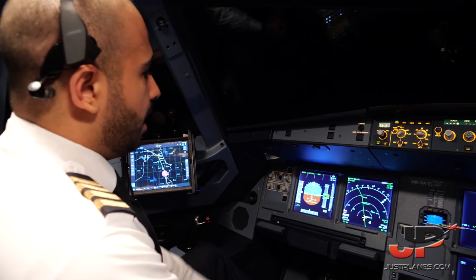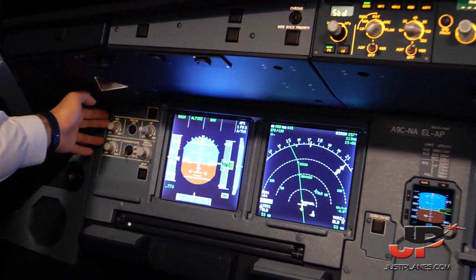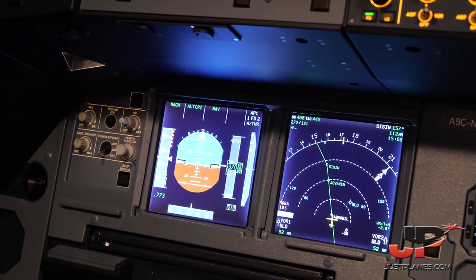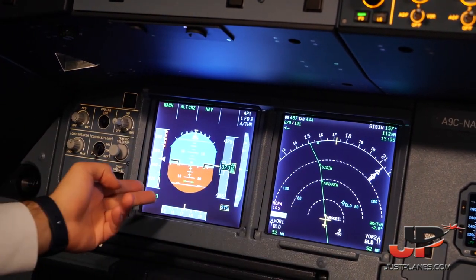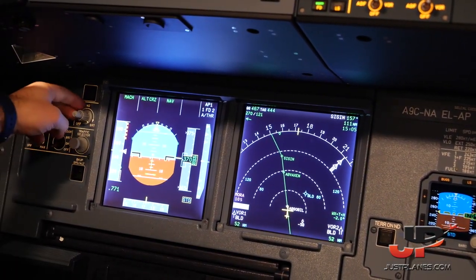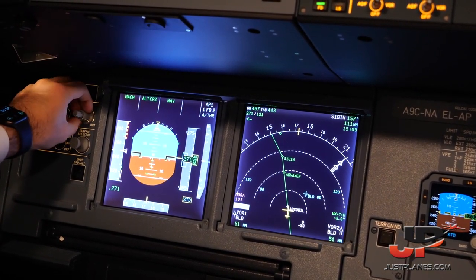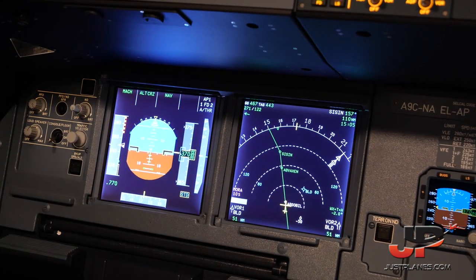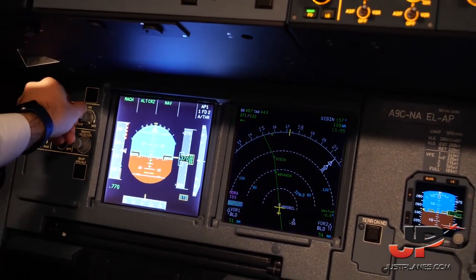I guess now we can start from here, left to right. We have basically the brightness for our PFD, which is the primary flight display. And this button switches over between these two, so I can have my ND here and my PFD here. Basically, we have the ND here, which is the navigational display. Obviously, we can adjust the brightness as well. We have two knobs here, though. We have one knob that controls the visibility that we would like to see here with the weather stuff. And the other one controls this.